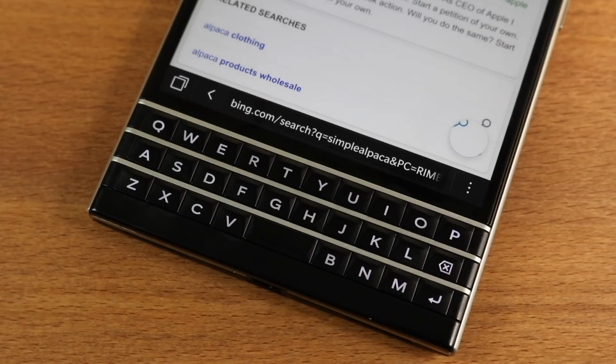Now, ending it off with the performance, this device had the Qualcomm Snapdragon 801 chipset, a quad-core CPU, an Adreno 330 GPU, and 3GB of RAM on the only model that this phone came out with.